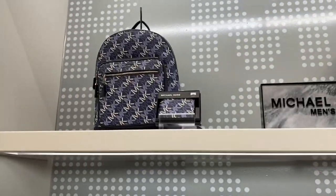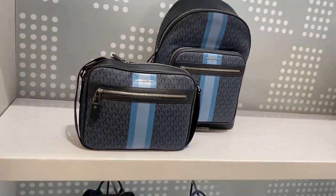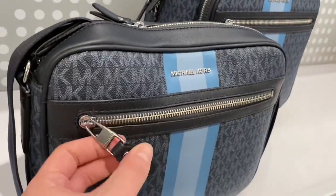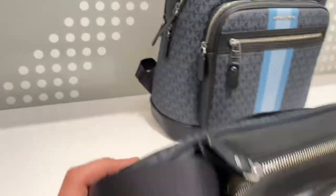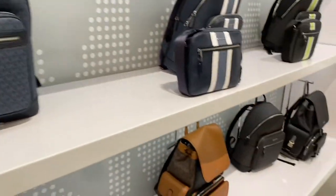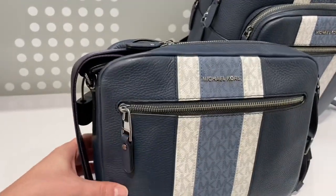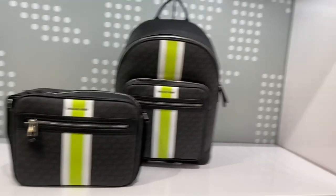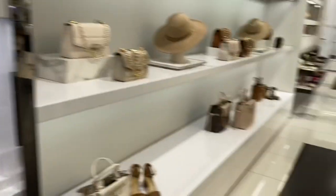And here we're gonna get a nice little look at Michael Kors Men, the men's collection. Got some crossbody satchel messenger bags here. I really like the zippers on these. They're very edgy looking, definitely suits the men's collection. Got a beautiful navy blue coated canvas, and they have some spring colors as well as pebbled leather. So they got a whole bunch of options for the men's collections, out of the three handbag styles that they have. Some backpacks and just a nice little look at the store itself.